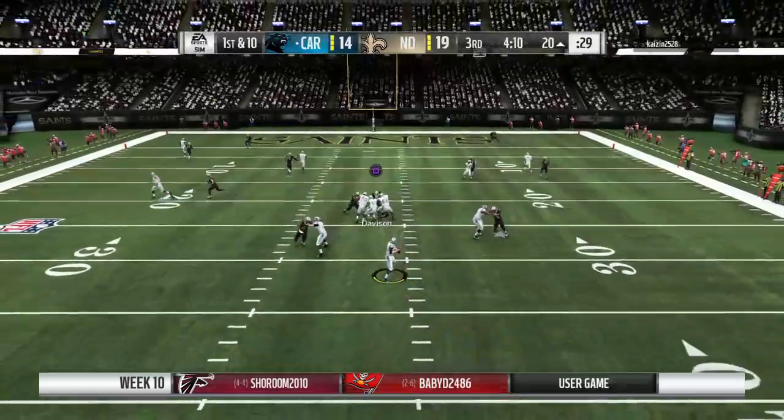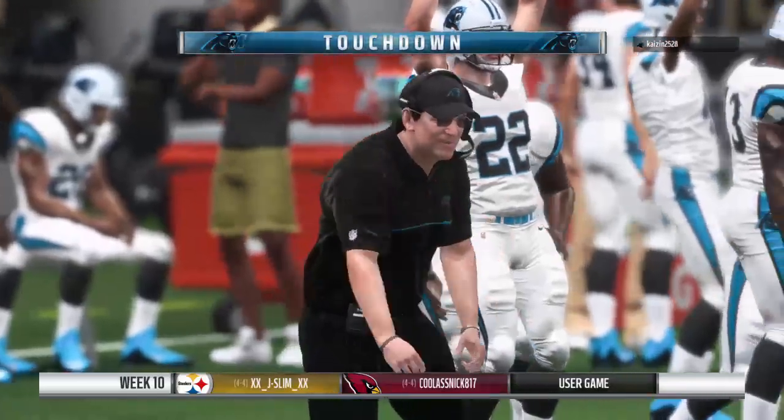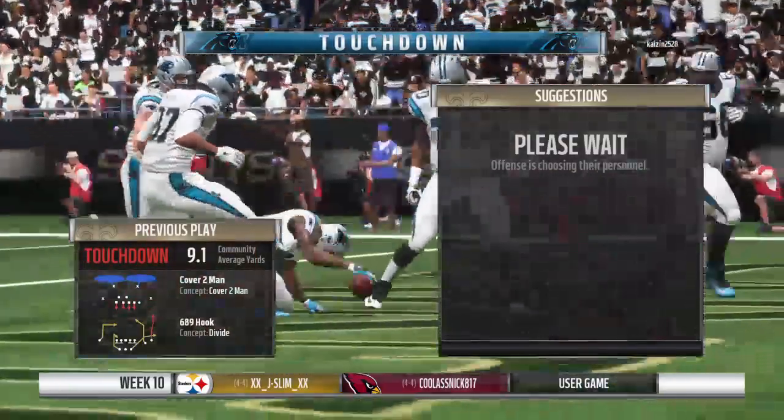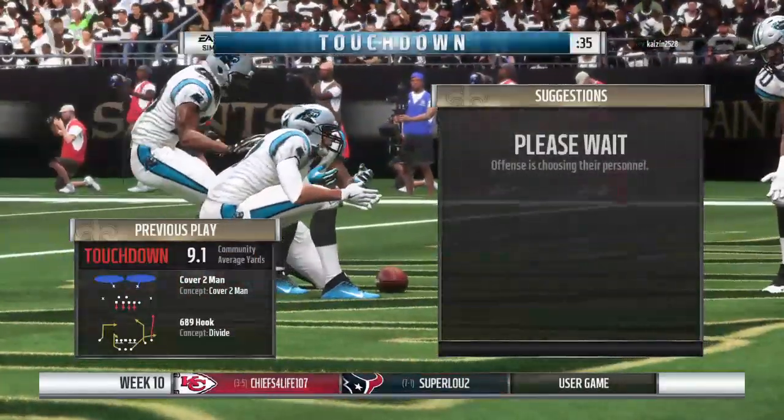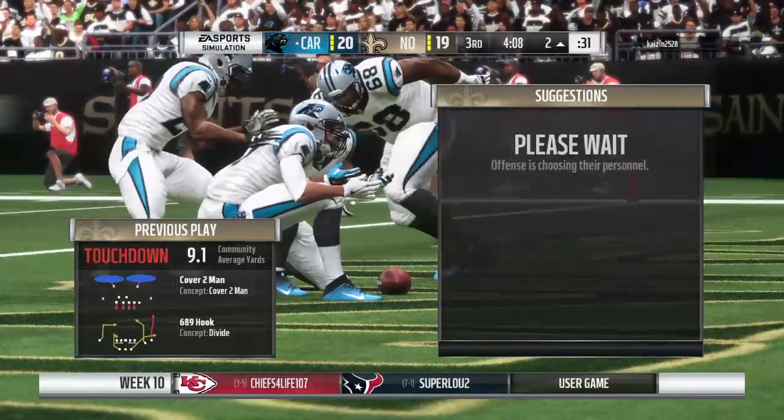Inside the red zone here, they'll look to throw. And he will take it across for a Panthers touchdown. His guys are able to strike for 6.